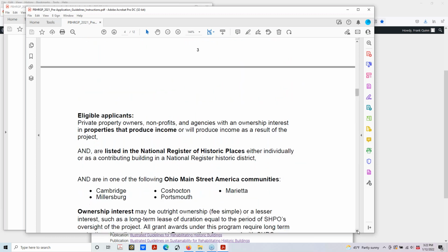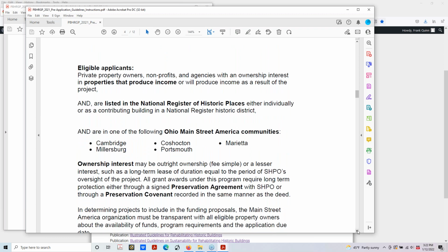Eligible applicants. Great. Yes. Thank you. So I think the most important eligibility guideline is that your project building needs to be an income producing building. You need to charge rent. That doesn't mean that if a building is completely vacant and you're not realizing income on that building at this point, it's not eligible. But your building, by the end of the process, you need to be renting portions of your building to tenants, and those tenants need to be paying rent. So income producing, the building needs to be listed in the National Register of Historic Places, either individually or as a contributing building in a National Register Historic District. And then the building needs to be located in one of those 5 Appalachian communities that are also our Main Street communities there.